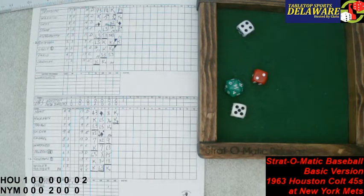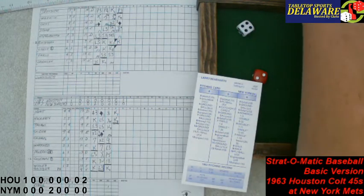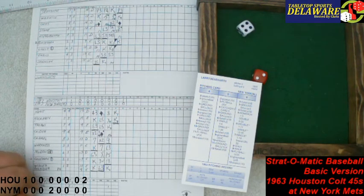Let's see. Okay. So we need to do this. 0 runs. Tied going into the top of the 9th. We need a new pitcher for New York. And the new pitcher is going to be Larry Bernarth. Larry Bernarth. That's what I'm going to call him.